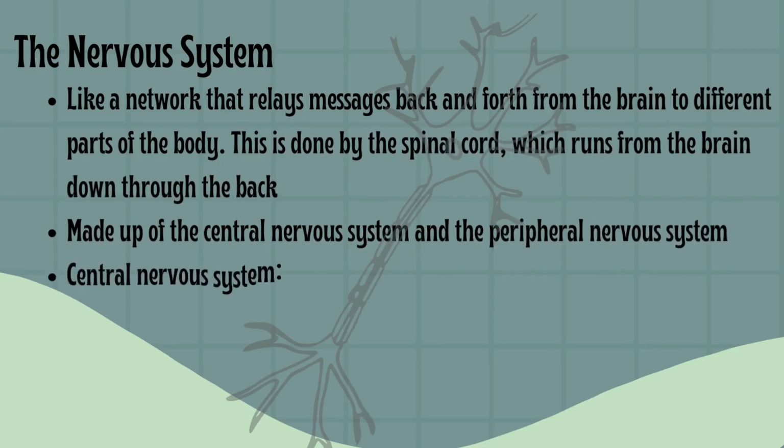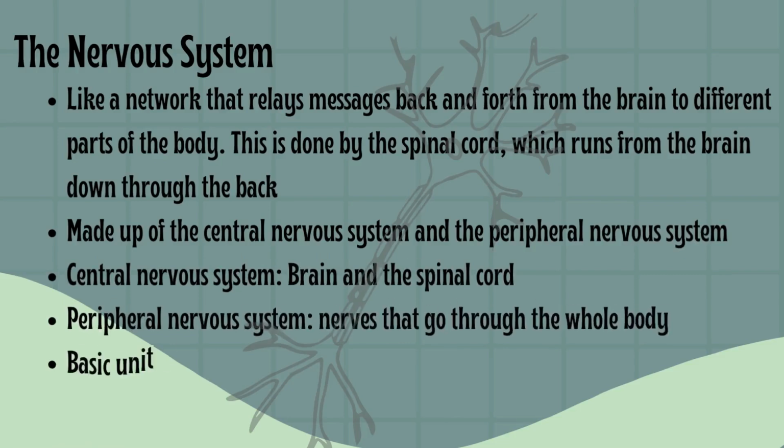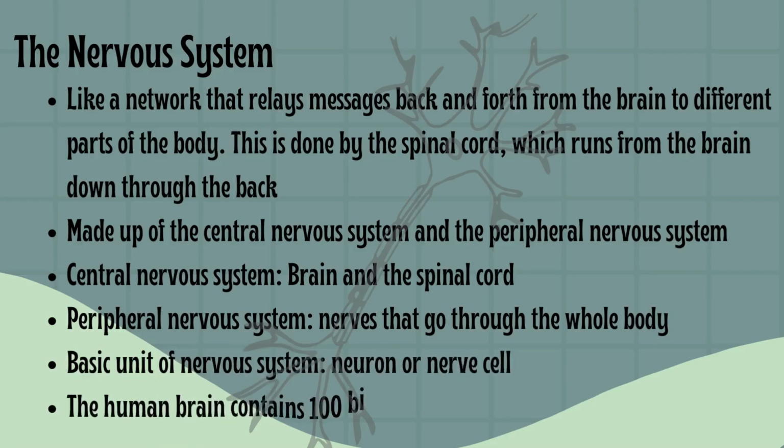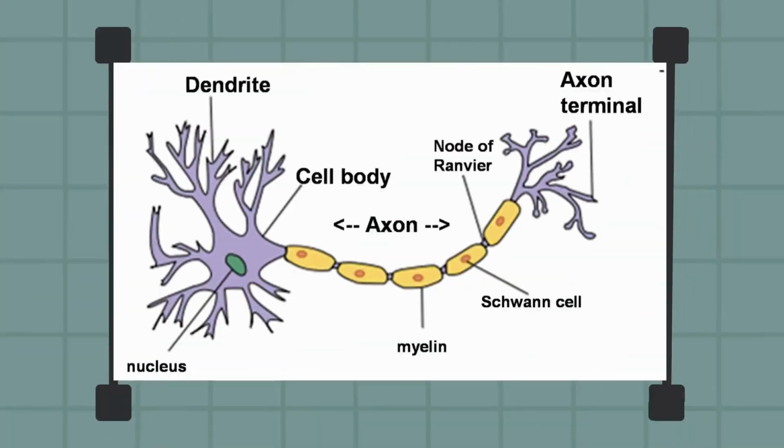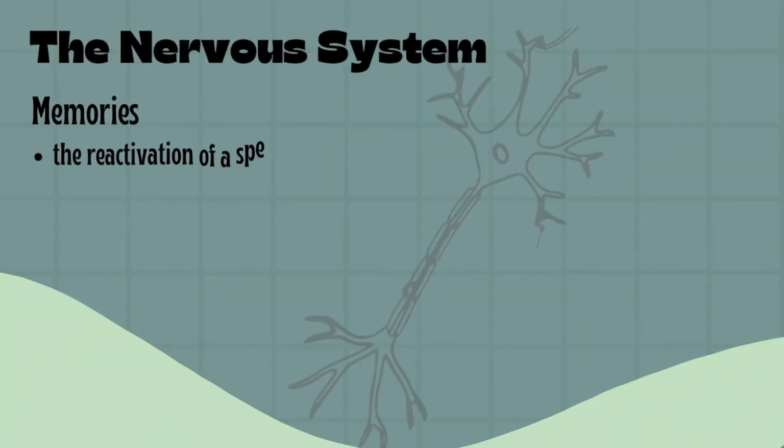Fun fact, the human brain contains about 100 million neurons. Different groups of neurons are responsible for different thoughts, perceptions, and actions. Memory is the reactivation of a specific group of neurons formed from persistent changes or states of connection between neurons. But what allows a specific combination of neurons to be reactivated over any other combination of neurons?